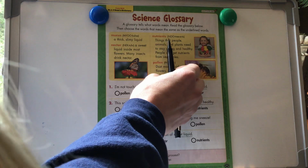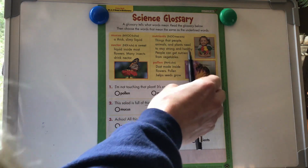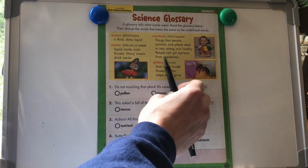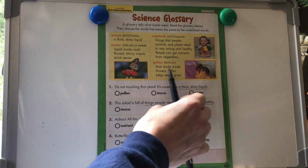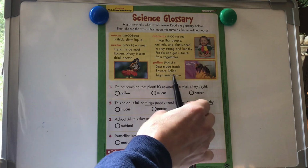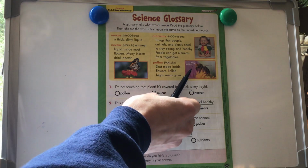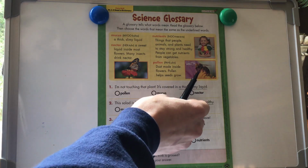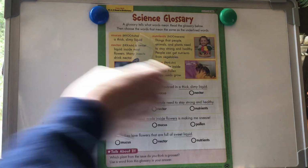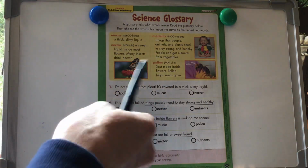Nutrients, things that people, animals, and plants need to stay strong and healthy. People can get nutrients from vegetables. Pollen, dust made inside flowers. Pollen helps seeds grow. The other day, JT was telling us that when he looked out the window, the wind was blowing and a ton of green dust came out from his pine tree. And that was a bunch of pollen from the pine tree. Okay, so let's go through and do 1 through 4 together.